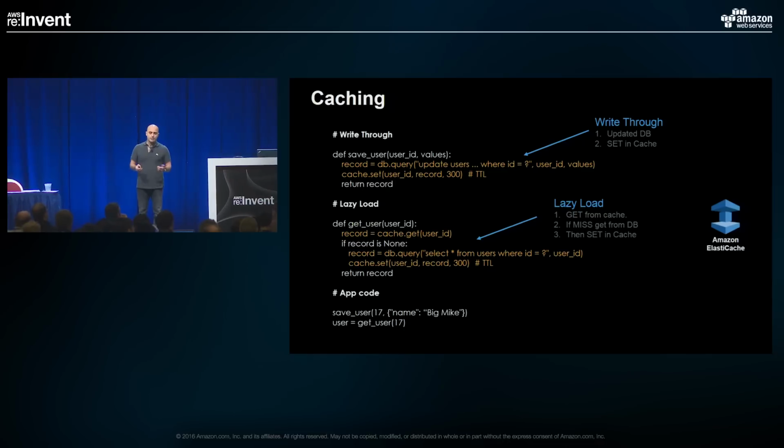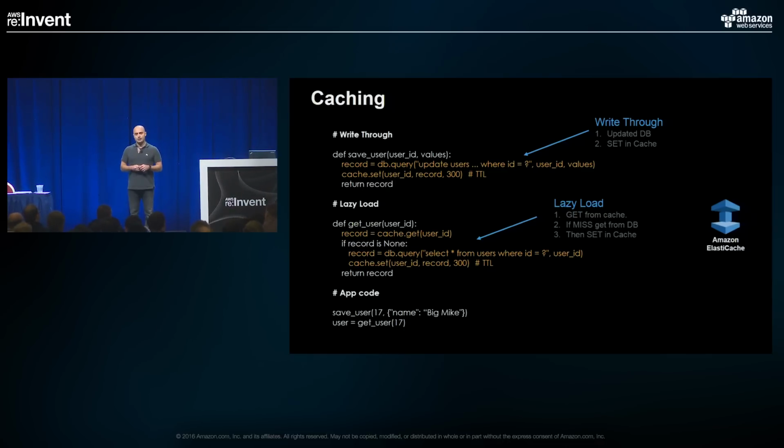On the other hand, there's another common pattern that's lazy loading. So the way lazy loading works is you check your cache to see if a value is there. If it is not there, you retrieve it from your system of record, your database, and then you set that data into your cache. Now, the value with that is that you are setting the data that you know your application actually needs, right? So the con is you have a higher chance of getting a miss, which is, the data is not in your cache, and that might not be best for your performance.